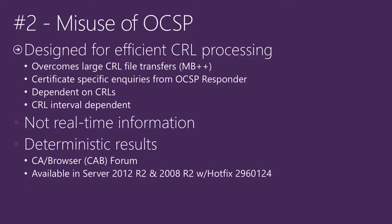OCSP changes that model to a much more transaction-oriented model. Much like you would do in a SQL query, what OCSP does is the client says, OCSP server, please tell me if serial number 12345 has been revoked. That's all that's sent on the network. The OCSP responder has a copy of that large revocation list in some centralized location and responds back with a signed response saying, yes, it's revoked, or no, it's not revoked. Much more efficient. You can blow your CRLs up to 500 meg. It's not going to affect the client. All that happens up on the OCSP responder.